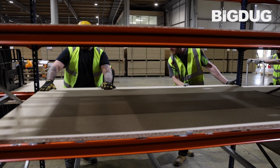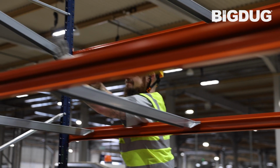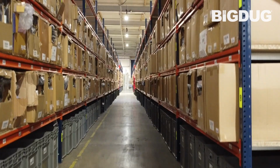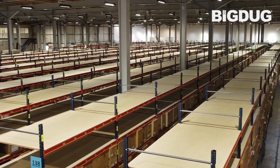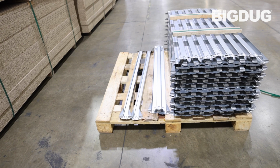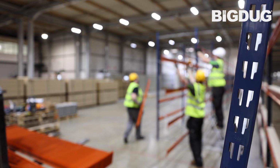because obviously we only knew what the 600 was like, but for us to see the 1200 and have it installed on site for us to use our own boxes, we're really impressed with that as well. The reason we asked for the 600 bays to start with is that's what we've got in the other warehouse. But when BiGDUG came on site, looked at what we wanted, they suggested the 1200 bay because it was cheaper. It's quite clear to us that BiGDUG were not out to milk us. They put forward the best product at the best price for us, and that's why we chose it.